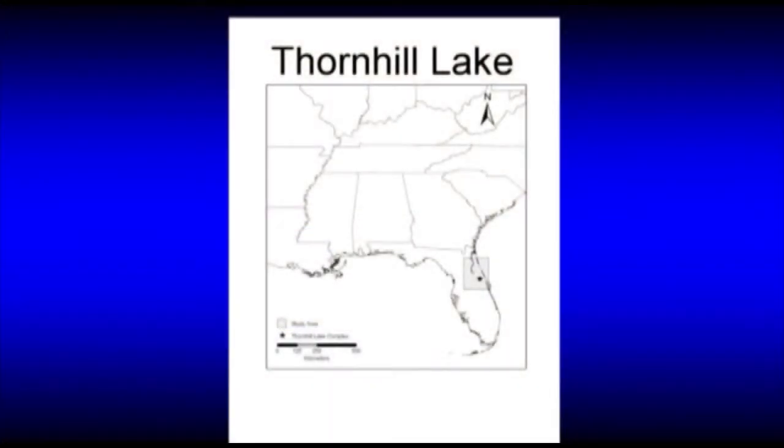So now we get to Thornhill Lake. It's located pretty much right across the river from Sanford on the St. Johns River.